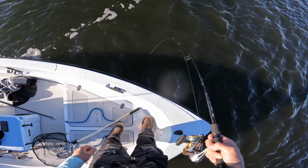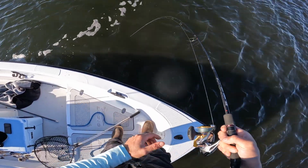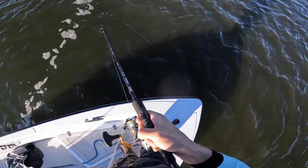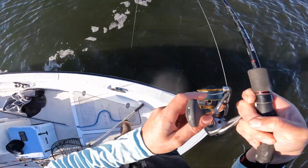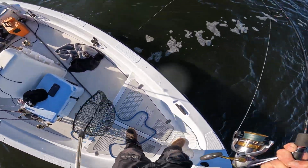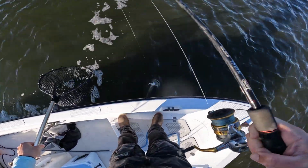This is my favorite type of striper fishing, honestly. I know some guys prefer the flats, shallow fishing, but in my eyes, deep jigging to me is probably the most fun you can have for them.